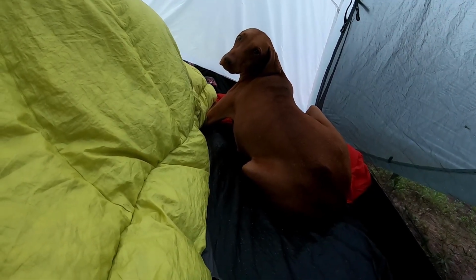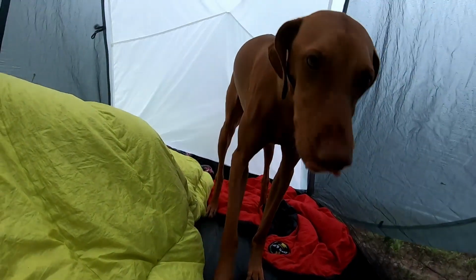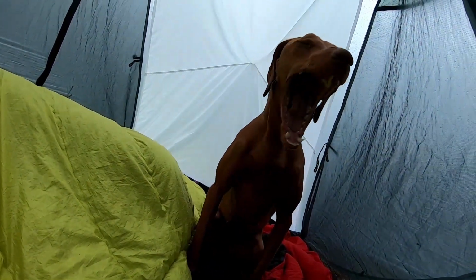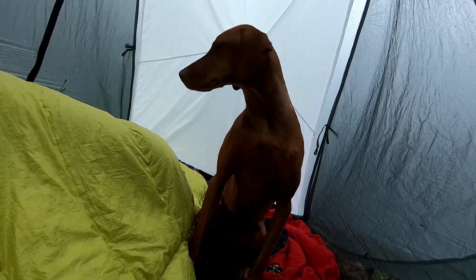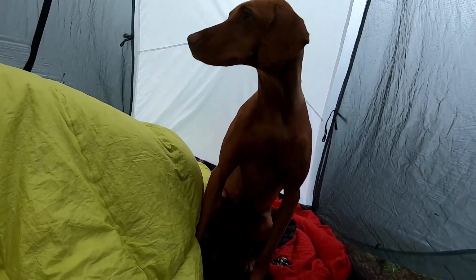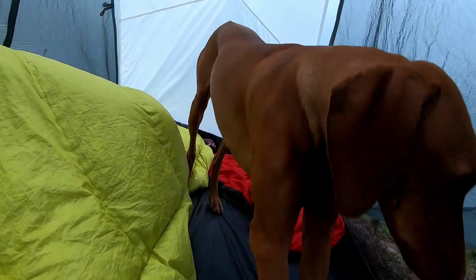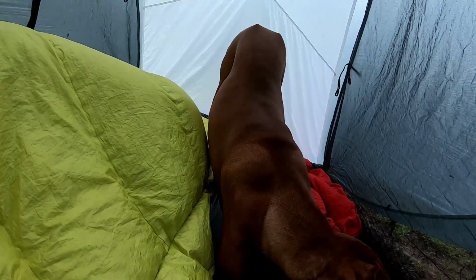Morning, Lola. You're up early. You should really sleep in. Hmm? We had quite the rainstorm last night. It was pouring rain, wasn't it, Lola? I was a little worried because that's the first time this tent's been in the rain, but it seems like it did pretty good. I didn't notice any leaks or anything. Other than that, it was a quiet night, just really humid. According to my weather app, it was 100% humidity, so it's really sticky right now.